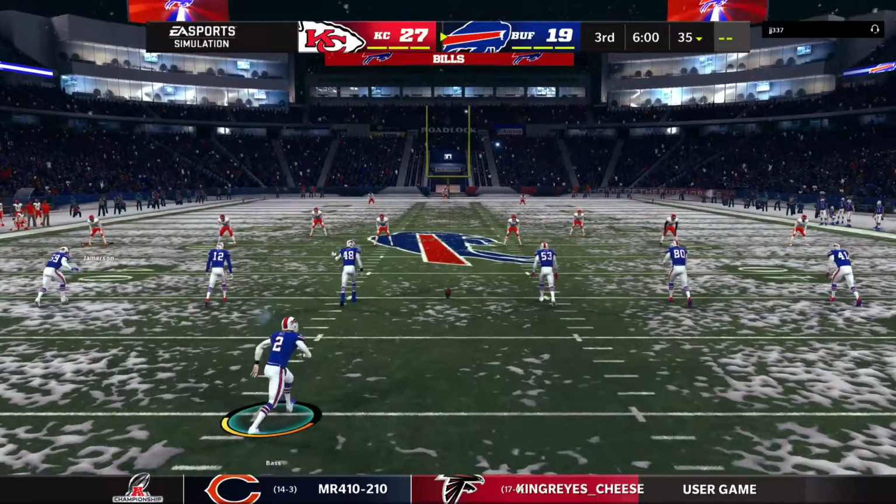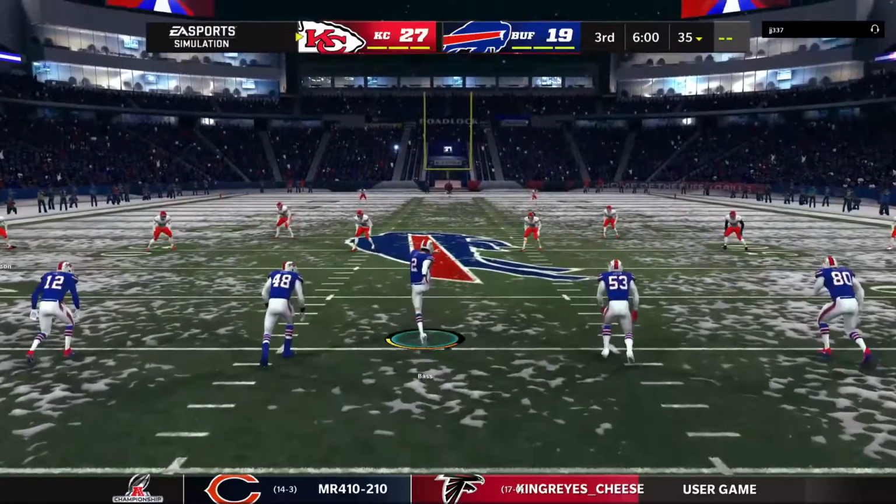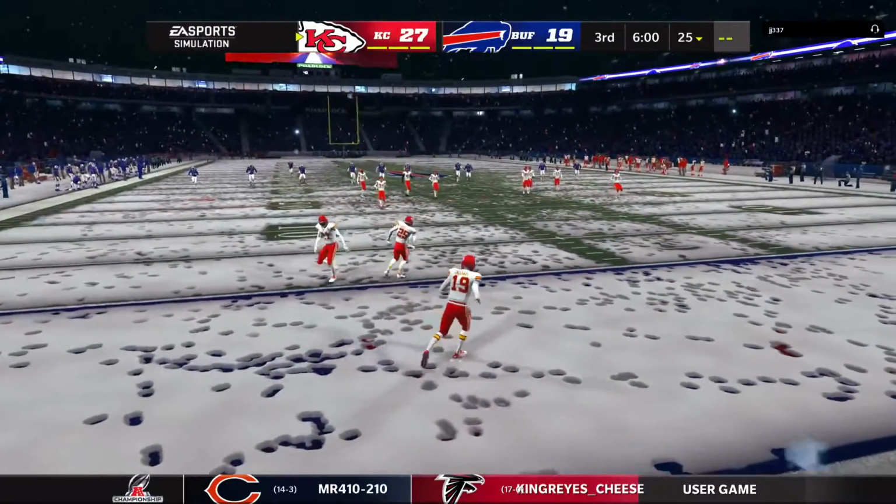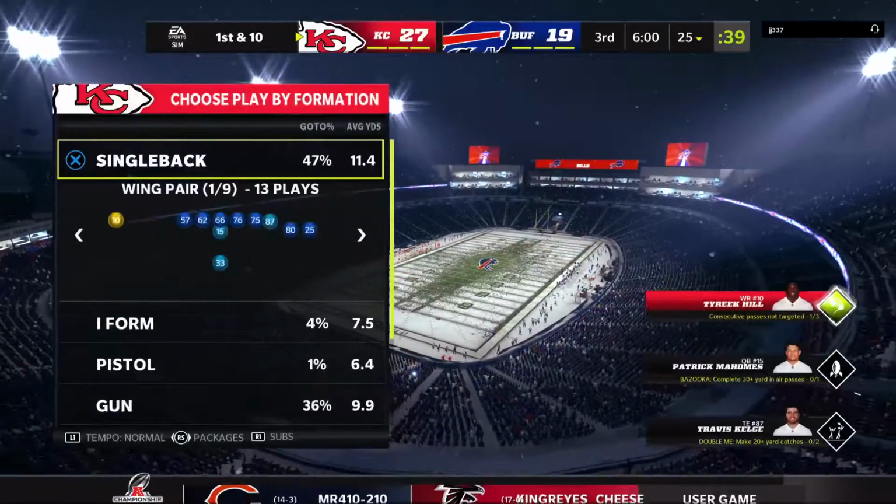Coach, one more half to decide who takes home the Lamar Hunt Trophy as we're back underway in this AFC Championship. And no return on this one as the fair catch is signaled for and taken.